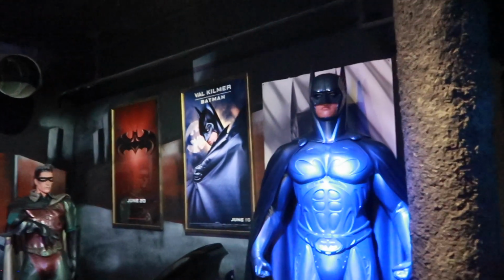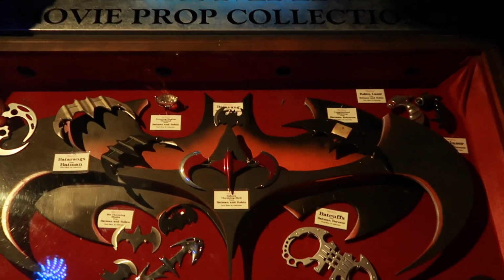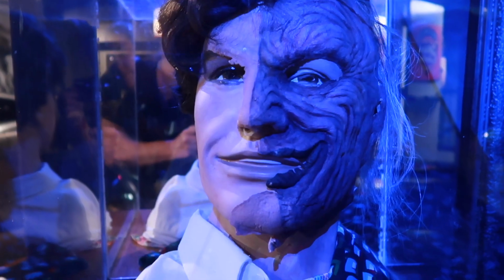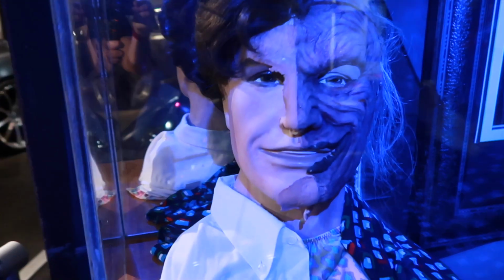Yeah. If all the real, magical things that you can do in a Batmobile were real, then it'd be cool. Who's your favorite Batman, guys? Leave it in the comments. Yes, we were just discussing. What's your favorite Batman movie? We need to know. The Riddler's mask in Batman Forever. Pretty creepy and cool.